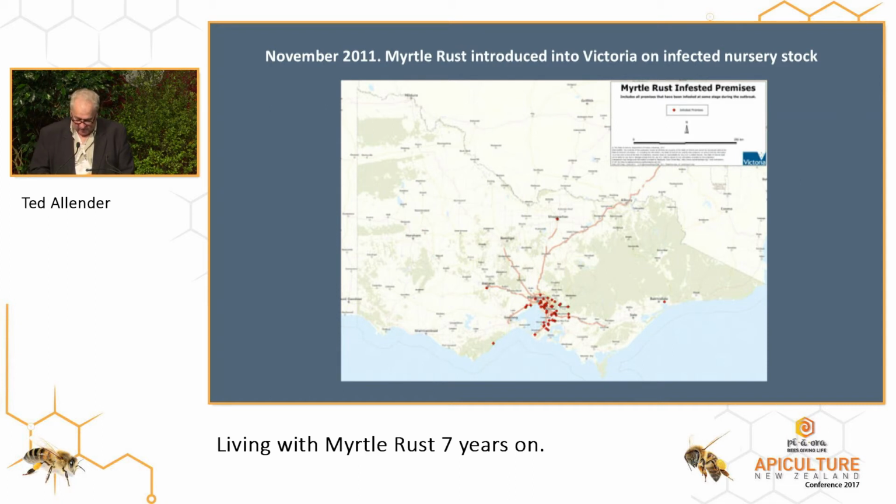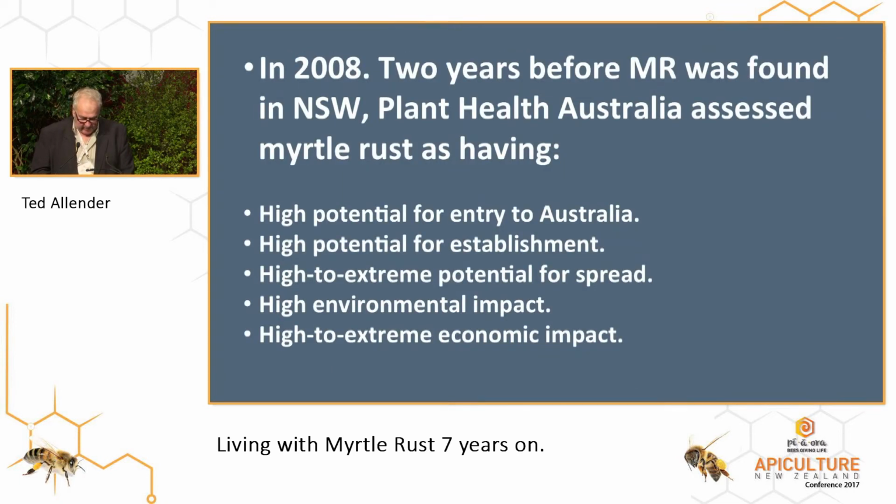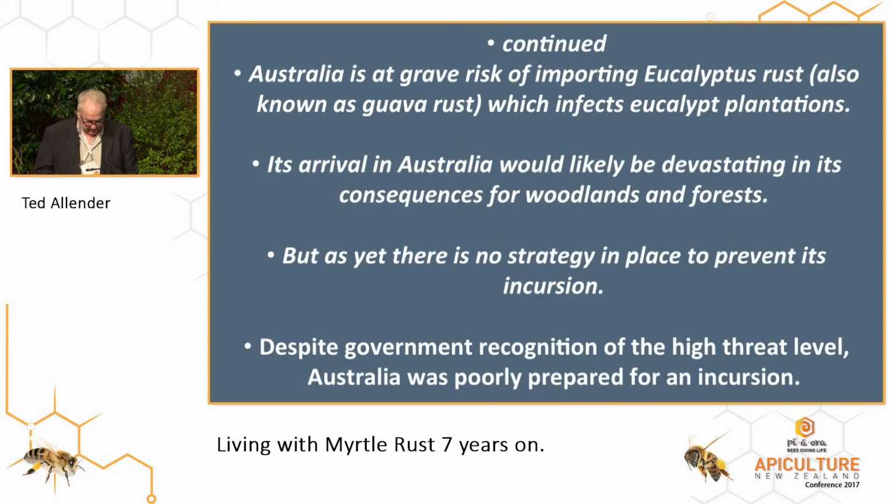But going back before then, in 2008, before myrtle rust was found in New South Wales, Plant Health Australia assessed myrtle rust as having predictably high potential to enter Australia, high potential for establishment, high to extreme potential to spread. All those things have basically come true. And continuing down with these other bullet points, which I don't need to read out.